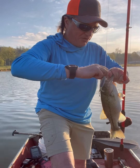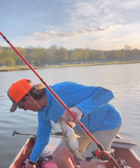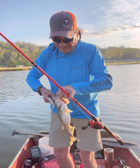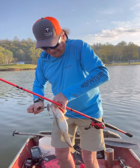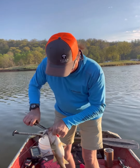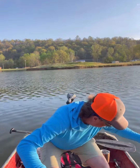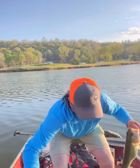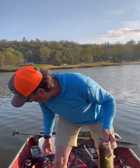Back to back cast. Caught that green sunfish a minute ago, and on the very next cast, after I turned it loose, I get this bass. Oh, I love springtime. Yeah, he wasn't getting off. All right, here we go. Get some measurements and weight on him. Fourteen and a quarter inches.